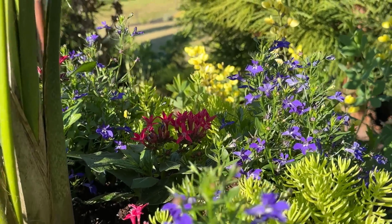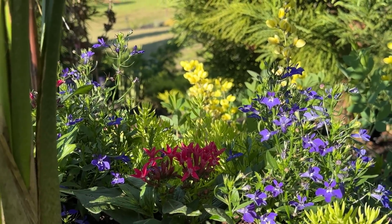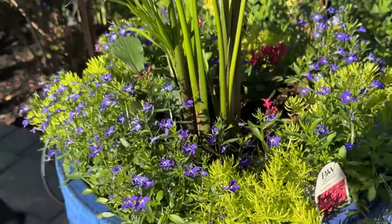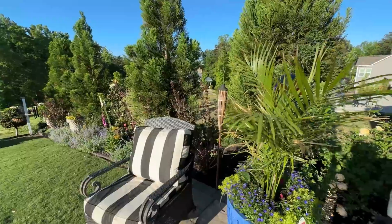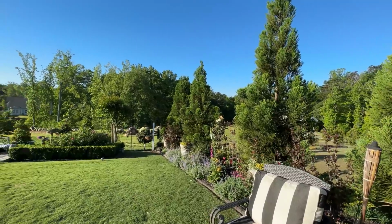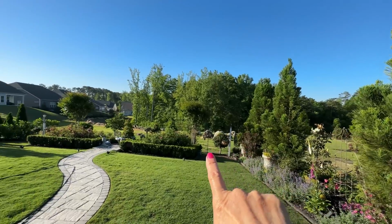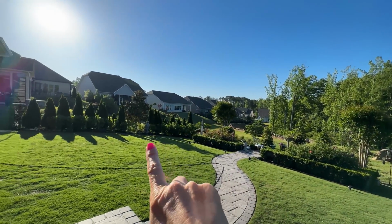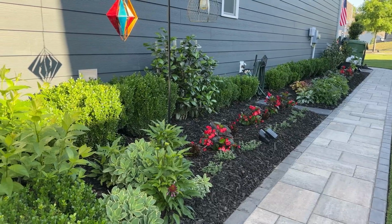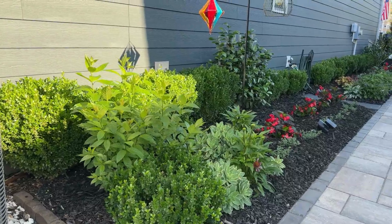Look at this combination right here of blue, pink, and yellow. So let me just pan around this backyard. Cottage Garden, Rose Garden, Hydrangea Garden. This is the skinny side yard that goes to the backyard.